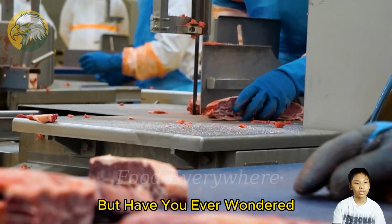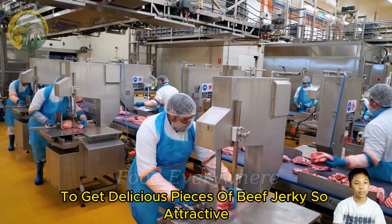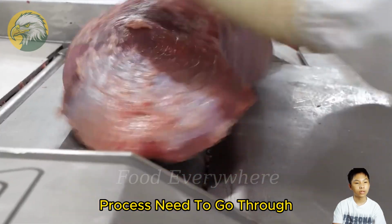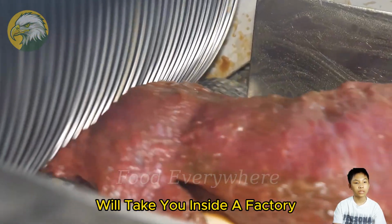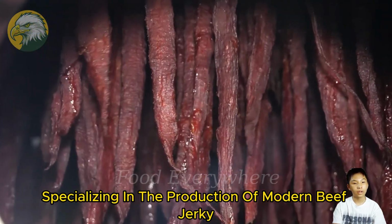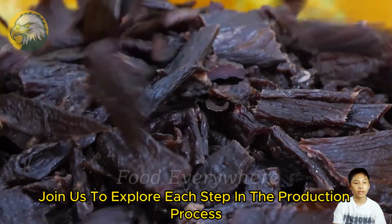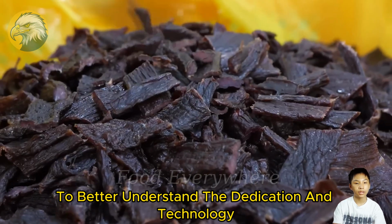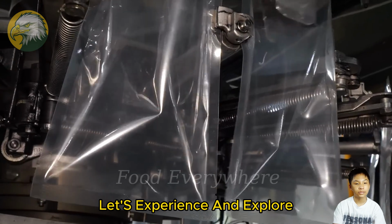But have you ever wondered, to get delicious pieces of beef jerky, so attractive, what steps does the production process need to go through? Today, Food Everywhere will take you inside a factory specializing in the production of modern beef jerky. Join us to explore each step in the production process, to better understand the dedication and technology modernity behind every package of beef jerky you love. Let's experience and explore now.